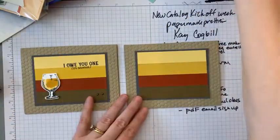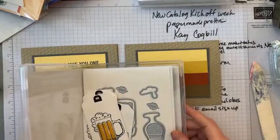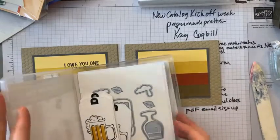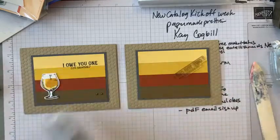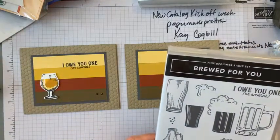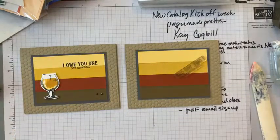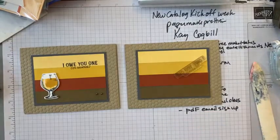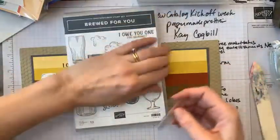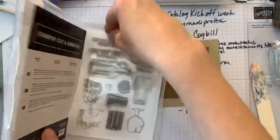All right, now here's what's a little nerve-wracking, but it actually worked really well. I did it multiple times, so I can promise you it works well. You're gonna stamp your sentiment right across the cardstock here, and we're gonna stamp I owe you one or several. But let's do, no, I'm gonna do that one. I like it. Let's do another round for your birthday. Just see what it looks like, and then you decide which one you want to do on your card that you make once you buy this bundle.